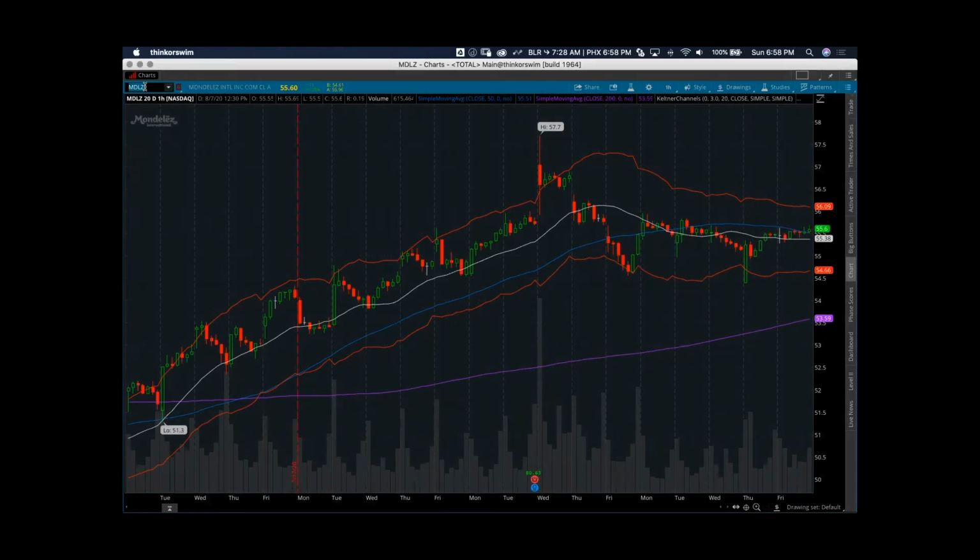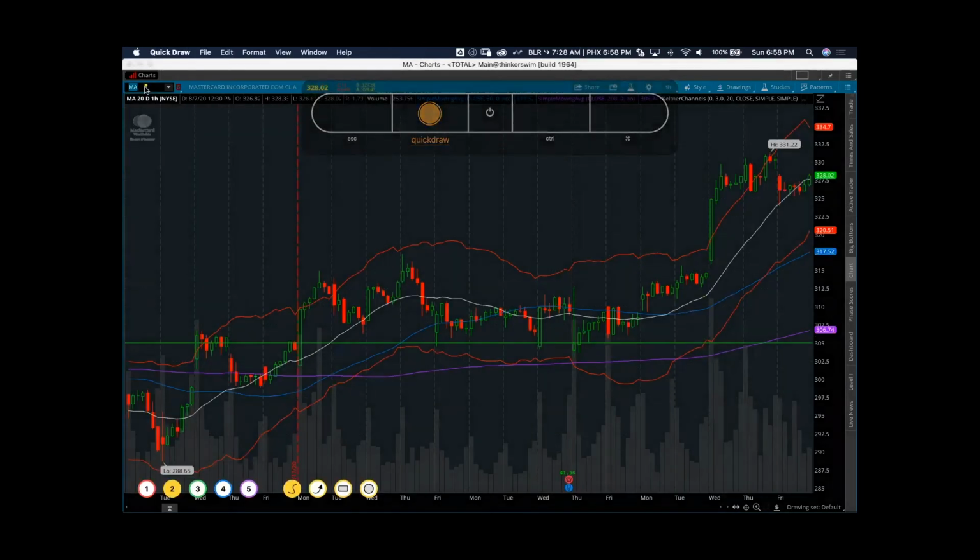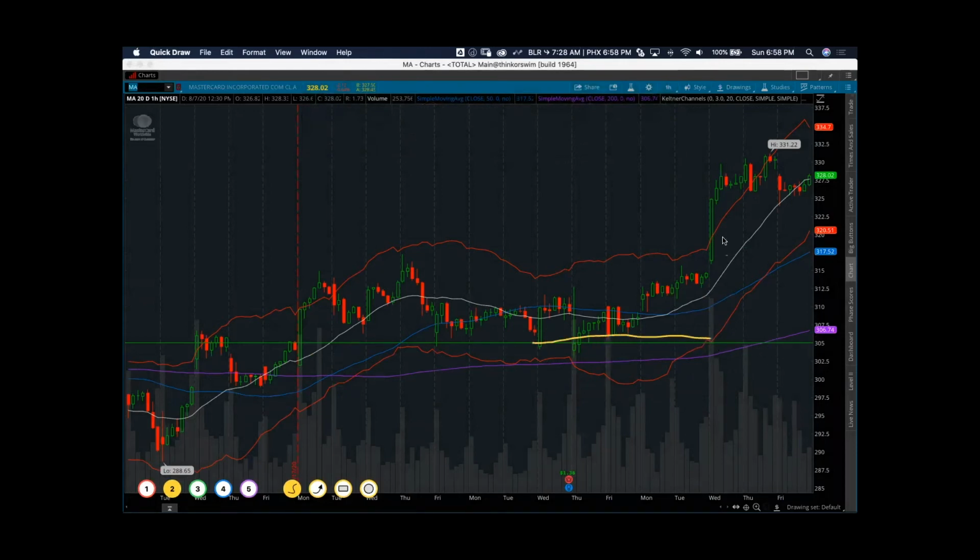Another stock I've got on the watch list is MasterCard again. I did make a play on this last week at the 305 level, and it was holding 305 for quite a while, and then Wednesday just took off up to 327, 330. And so now I'm looking at this to potentially hold 325. I like the 325 level as support, and range up to 335. So 335 is the top of the Keltner channel here.